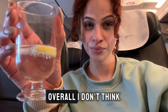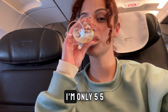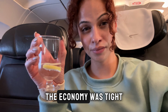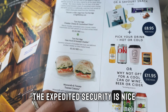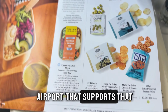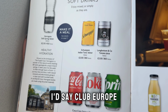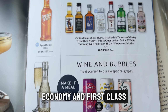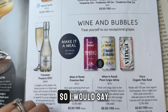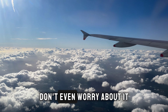Overall, I don't think the upgrade is worth it unless you're tall like my husband is. I'm only 5'5". The economy was tight, but it was doable. The expedited security is nice if you're in an airport that supports that or in a busier airport that allows expedited check-in. I'd say Club Europe is in between premium economy and first class on U.S. domestic flights. So I would say if you can get the upgrade cheap, great, go for it. If not, don't even worry about it.